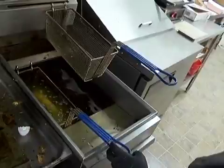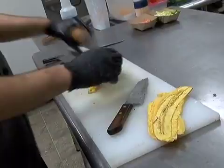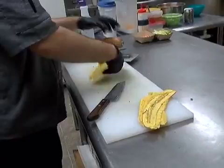So now that it's in the deep fryer, how long does it cook? It'll take about 2 minutes, 2.5 minutes or so. We fry it twice. We fry it the first time, then we make the tostones, and then we do the finalizing. It's like a big tostone. It fries once, you smash it out, you flatten it, and then it fries again. Yeah, practically. You got it. You can do it now. Every time I try making a tostone, I wind up making a mess.